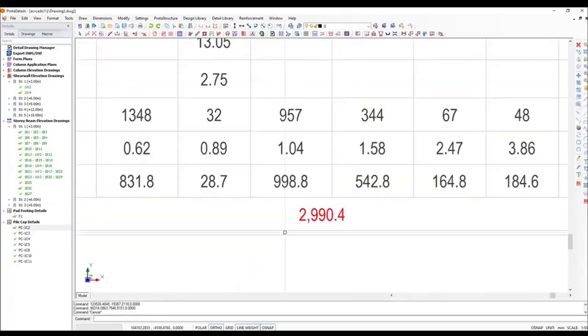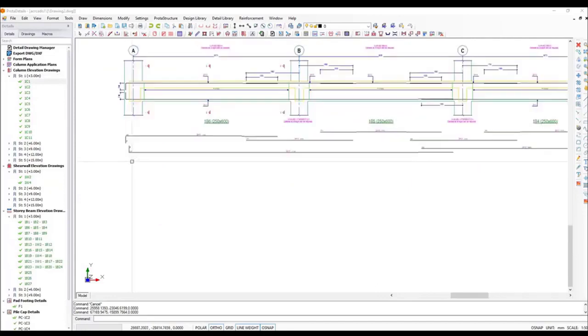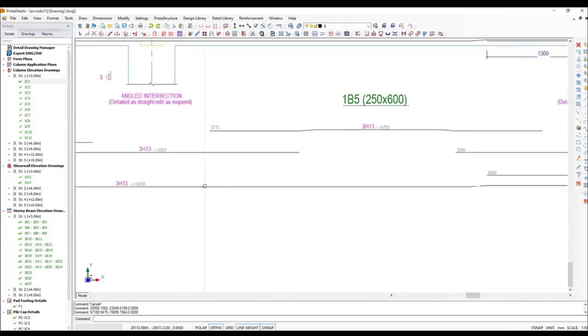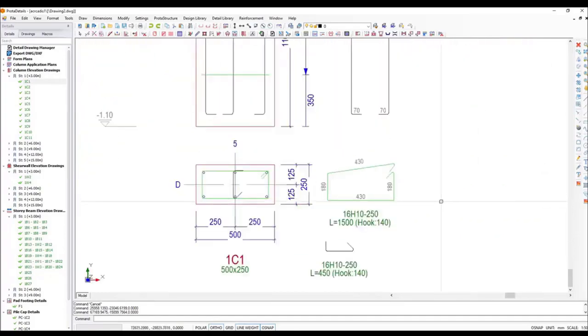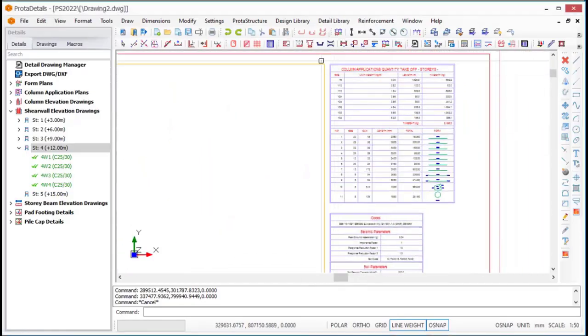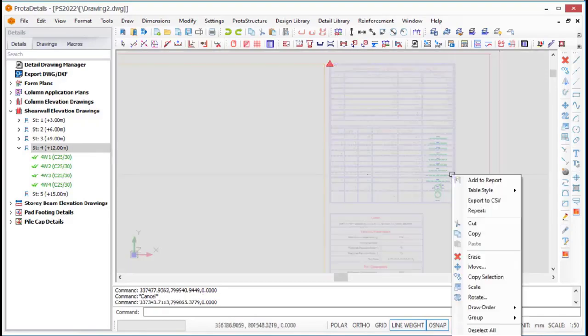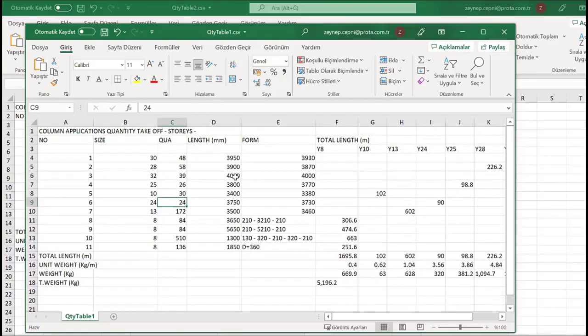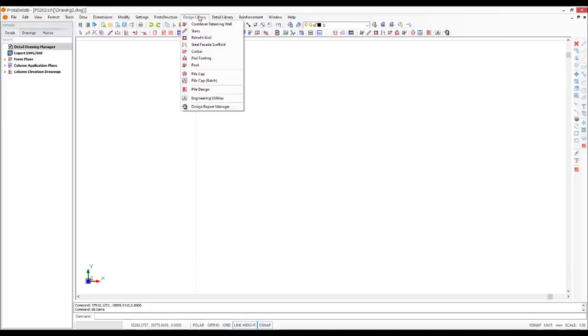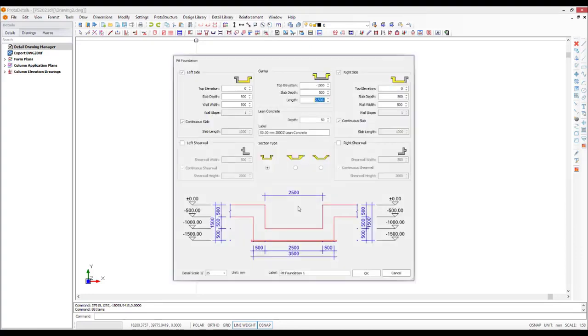We can update changes in real time, keeping you and your client informed. For fabrication, bars can also be broken out and displayed in detail. Every element that goes into constructing your project can be drawn out. We have also now enabled full export of all your quantities to Excel, a great way to apply costs and compare different schemes. ProtaDetails also comes with a built-in library of design and detailing macros.